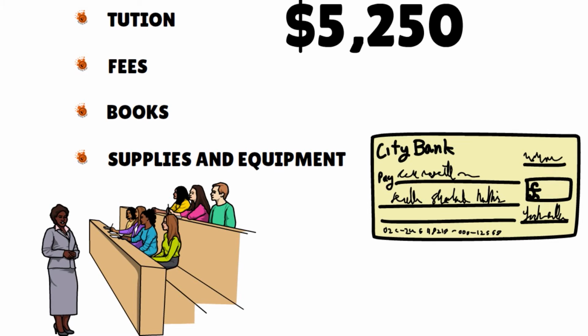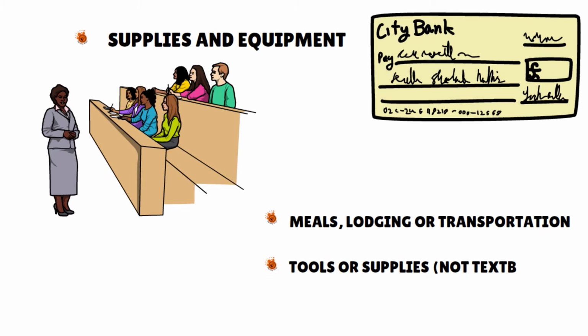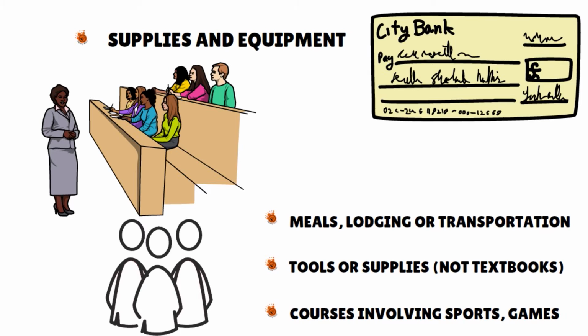Payments for the following are not tax-exempt: meals, lodging or transportation, tools or supplies other than textbooks that you can keep, and courses involving sports, games, or hobbies unless they have a reasonable relationship to the employer's business or are required as part of a degree program.